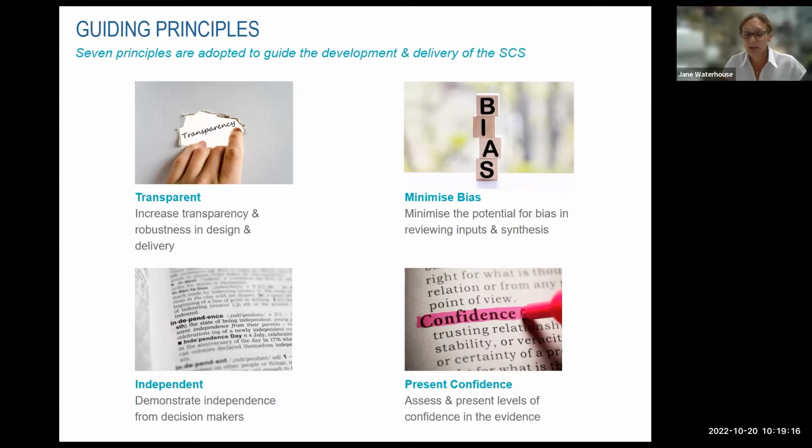In terms of minimising bias, so this is the thing that comes up a lot. So we've got authors involved that have previous experience in these topics, and I guess there's a perception that they might be biased towards previous work that they've done. So the method that we've developed for pulling the information together has very specific steps about how you minimise that bias when you're reviewing the inputs and getting to the synthesis. And we've also got a number of steps along the way with extra checks from our team in terms of ensuring that the author does a fair and thorough assessment of the available information.